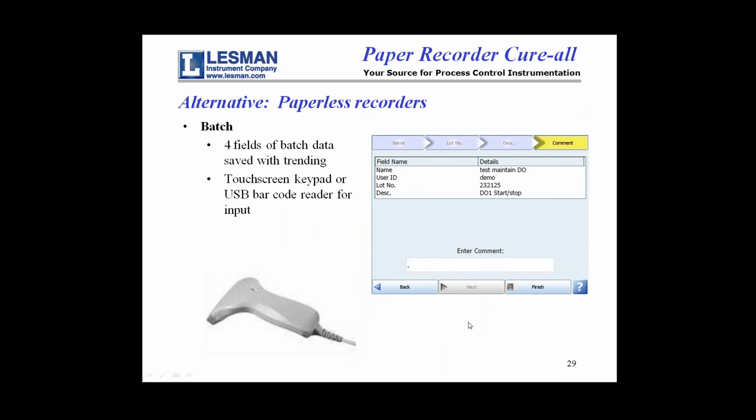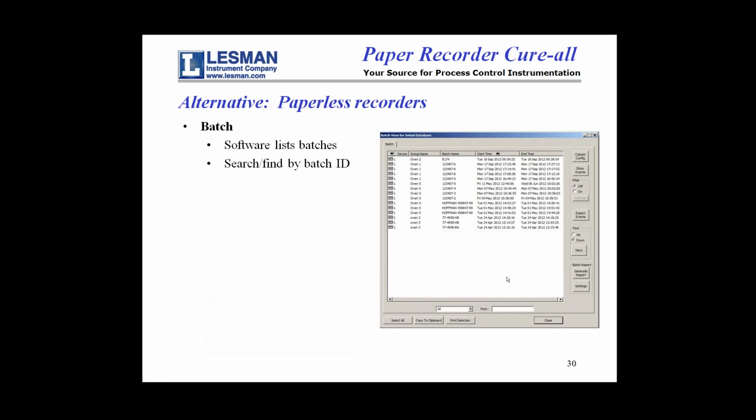Paperless recorders can do batch. By batch, I mean a lot of people out there, well, the world is divided into either continuous or batch. But in the batch world, it frequently helps if you can have IDs that identify the batch. So the recorders give you the ability to assign 4 different fields of batch information. You can see them up here. They're called name, user ID, lot number, description. And you can either enter these on the touchscreen keypad, or you can use a USB barcode reader. If you've already got shop orders that have barcodes on them, just shoot the barcode in there and eliminate the possibility of error by keyboard entry.